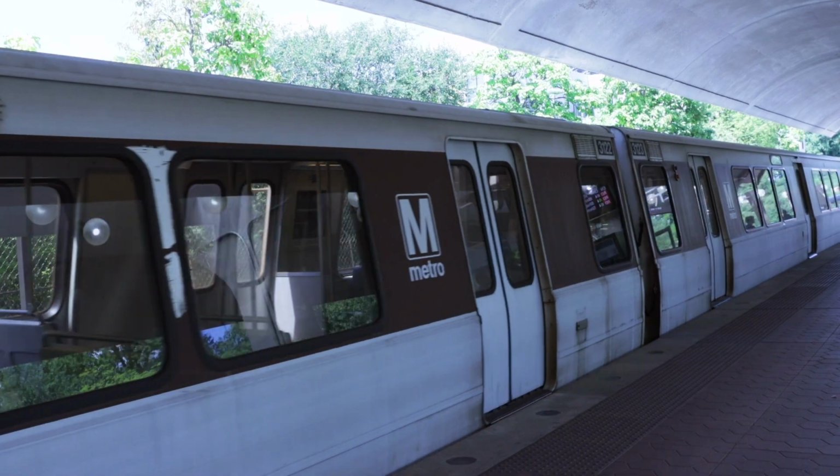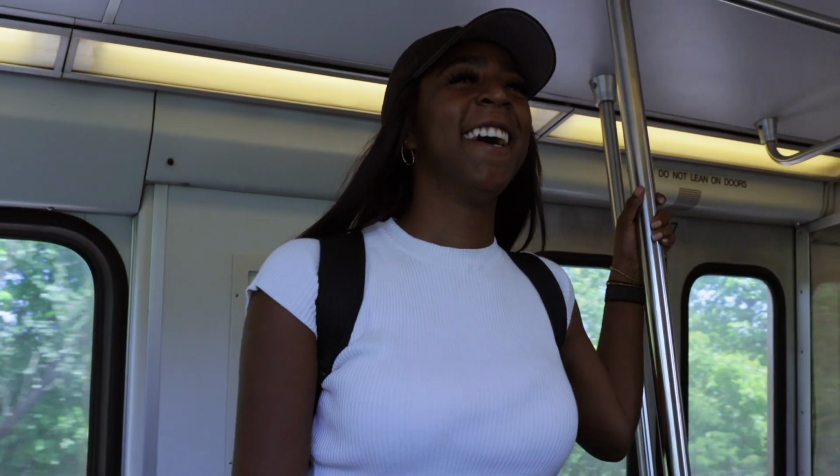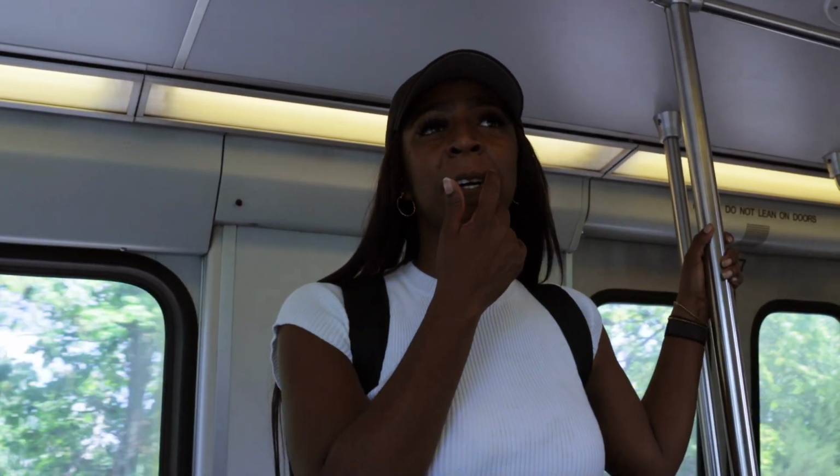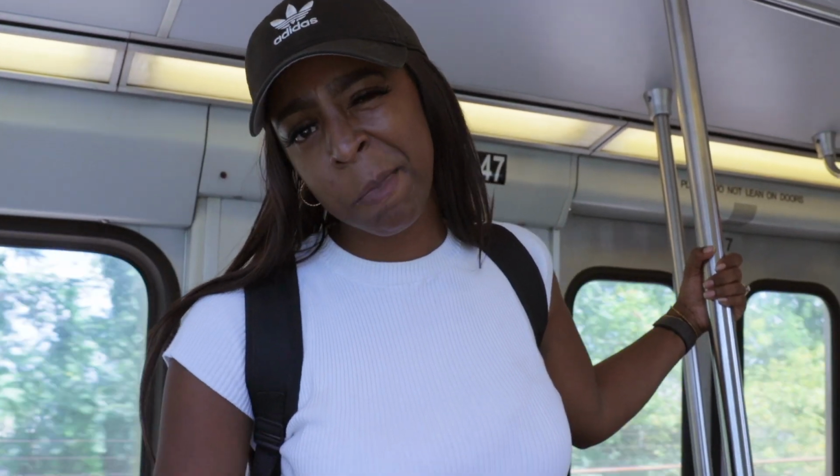Some of the trains are older, so this is an older train. I don't know if you can tell. I wasn't planning on talking about it. Okay, so basically I'm going to take you guys downtown. We're going to see a few spots there, and then see some cool spots downtown.